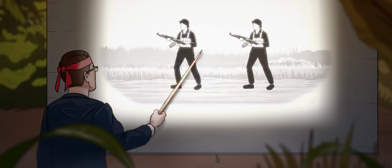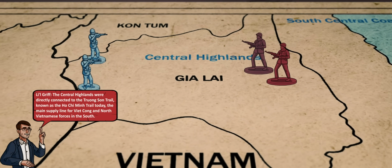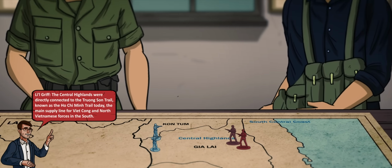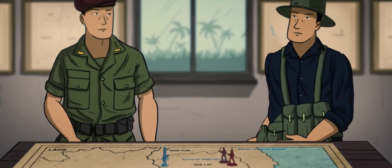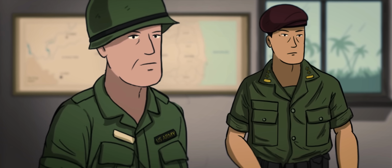One hotly contested area was the Central Highlands region, which served as a vital staging ground and base of operations for both the Viet Cong and regular forces. The CIDG had been struggling to seize control of the highlands for months, and early 1965 saw American Special Forces begin taking a much more active role in the battle.